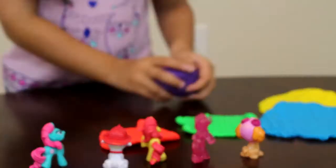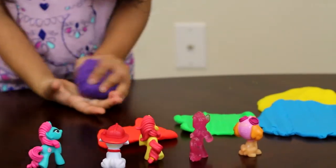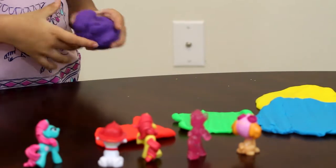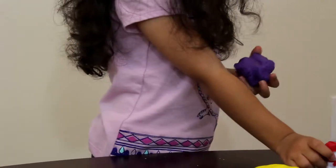I want to make a juice. I want to make a sand. Oh, sand. Okay, you can make it. But it's not enough. Oh, it's not enough? No. Is it small? Yes. Okay, then we have to make it with something else. Look at this. We have to make it with big Play-Doh.